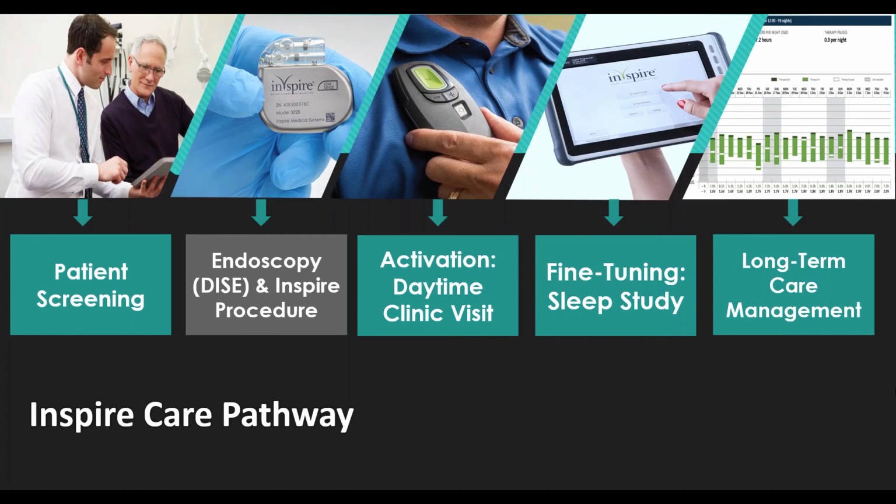Dr. Goss, how do you titrate Inspire? So initially, we have to titrate to patient comfort because patients do have to become comfortable with the device. It's kind of like wearing glasses or a hearing aid. You can't go from not having anything to having it and being completely comfortable initially. So there is a bit of a learning curve. So the patients have a device where they can turn up or turn down their voltage depending on how comfortable they feel. Usually it's a 10 click range. They can go up or down to comfort.